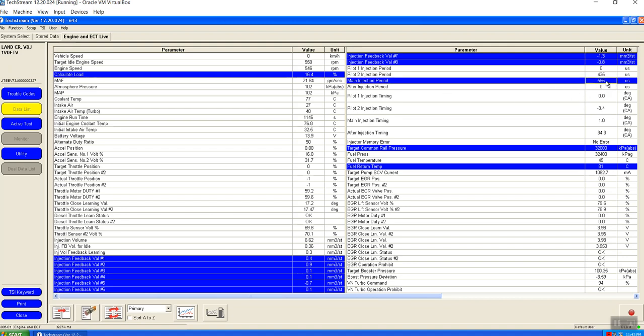This injection period will also start stepping out as the injectors wear out. If that's up around 700, you've got problems. This should be the fuel rail pressure you get at idle. You can see there, I've highlighted that one. You can see how hot the fuel gets. The inlet fuel temperature is 45 degrees C and the outlet's 81 degrees C.